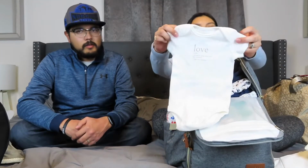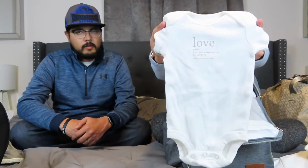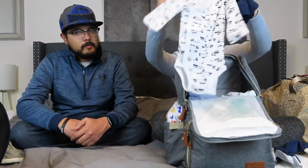So what we did is we just have clothes, so we have some little shoes, a little hat. This is his coming home outfit. The sweats, the bottoms and the top, and a shirt that says love. I don't know if you guys can see that, but it's so cute. And then we have this outfit, and this outfit with the matching bottoms. Like I said, I got a lot of clothes, but I don't know how long we're going to have to be there for.